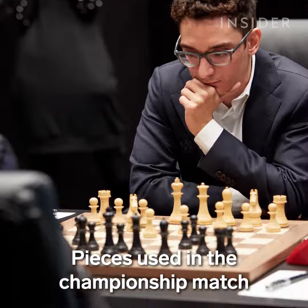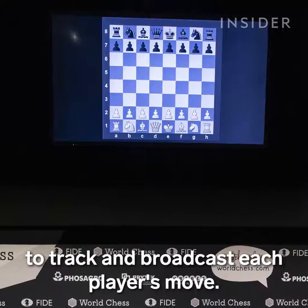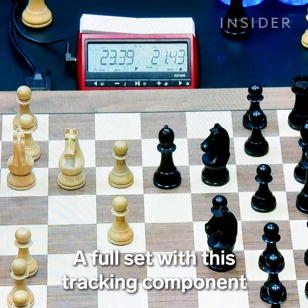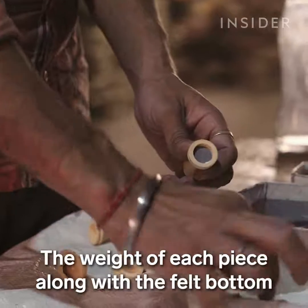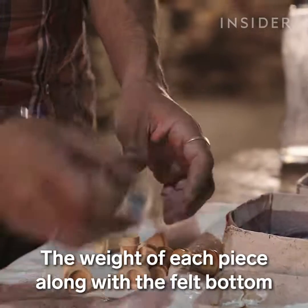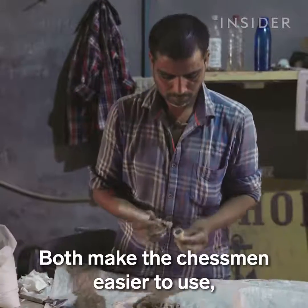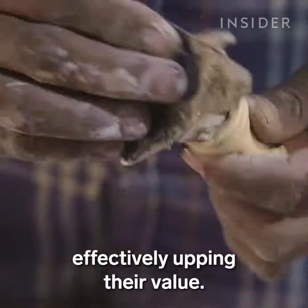Pieces used in the championship match have an electronic coil, making it possible to track and broadcast each player's move. A full set with this tracking component costs about $700 more. The weight of each piece, along with the felt bottom, are 2 more significant factors that affect the game. Both make the chessmen easier to use, effectively upping their value.